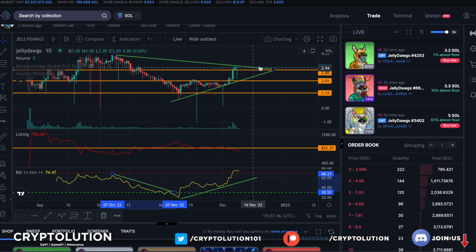So really, we're in price discovery mode. We need to break out of this trend, but again, I can see it going up and down until it either breaks to the downside, the support level around 1.94 Solana, or if it breaks above that, we could probably reach new price discovery modes, maybe way above 4 Solana.